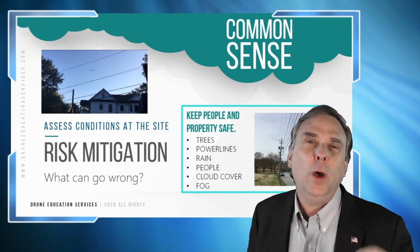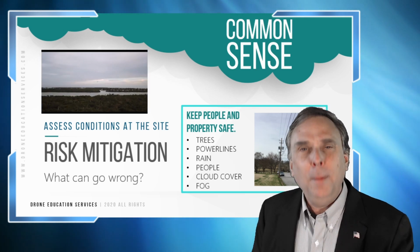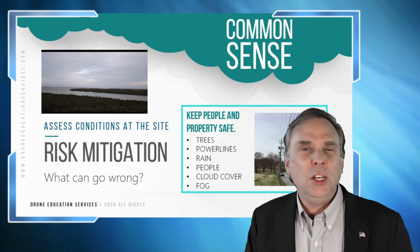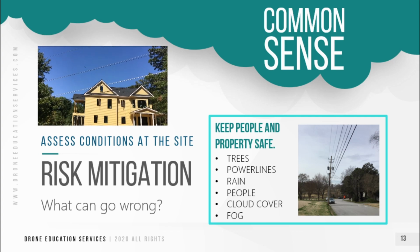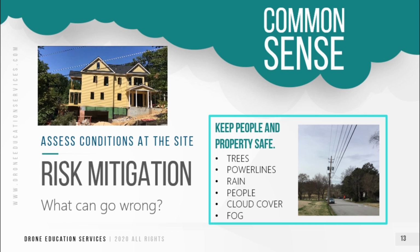Because if you try to look at a mission as to what can go wrong, you'll probably figure out how to do it right. And so you're trying to keep people and property safe. So you're looking at the site and you're going, are there any trees? Are there power lines? Are the weather conditions fine, such as it's not raining? Are there any people in the area? Do you need somebody for like crowd control? What about cloud cover? Is it hanging low?